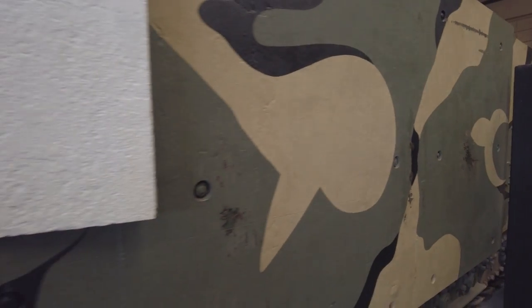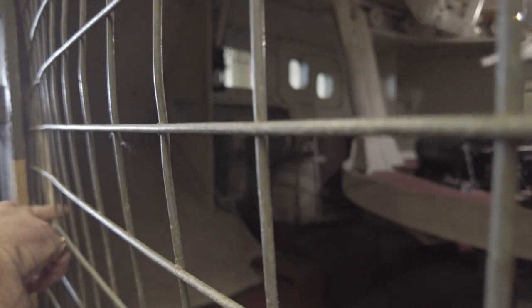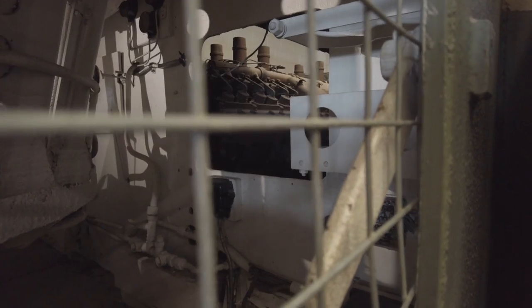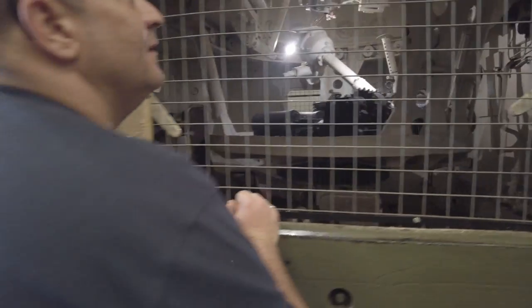Just can't go back there, huh? Can't go on either way or on the side. Okay. Look how close the driver is. Well, I guess he's got to look out that slit when the hatch is down. You're basically driving like this the whole time. That can't be very comfortable. The seat, I don't think, has suspension. It'd be nice if it did. A lot of hemorrhoids.